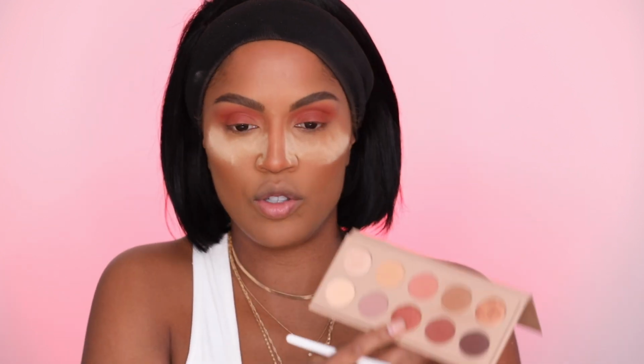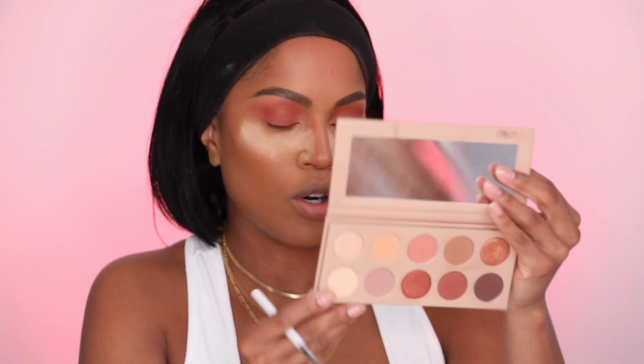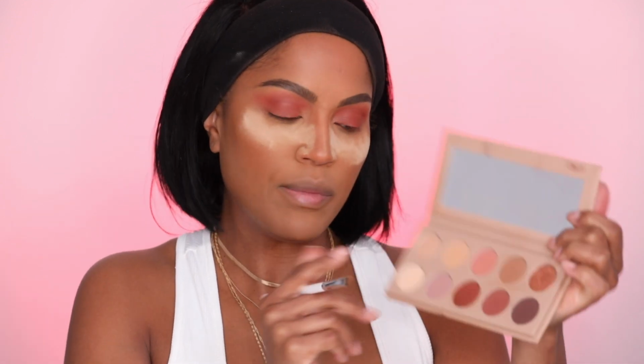Okay, so I want my lid to have a little bit of a pop, just a really natural matte pop. So I'm gonna dip into my KKW, is this the Classic palette? And this color right here, I don't even know, I think it's called Chicago. It's like a warm matte cream color.